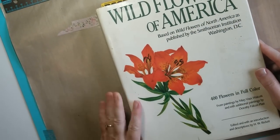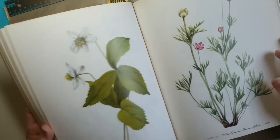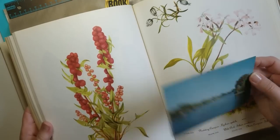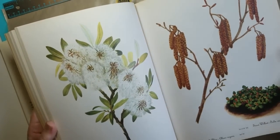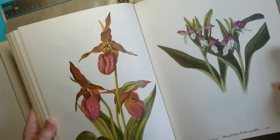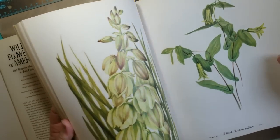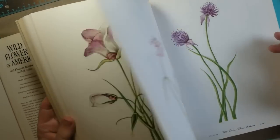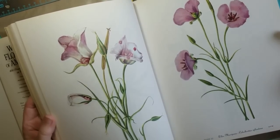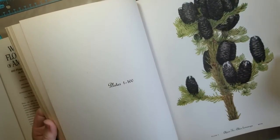And then this book, this is a big one, Wildflowers of America. This has some gorgeous pictures in it. The problem that I see with this one is that the pictures are big. So I'm not sure how I'm going to use some of these pictures because they are so big. If you have any ideas on how to use pictures this big, let me know. I know I could turn them sideways and use them as a page, but I don't really want to turn them sideways because then they'll be sideways in the book. So I'm not sure how to work with these. Somebody let me know. But they're gorgeous.